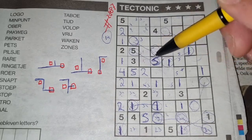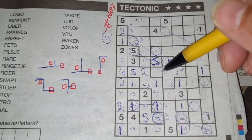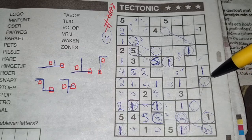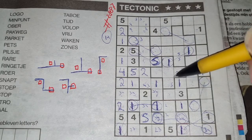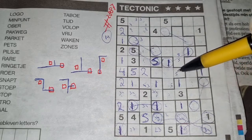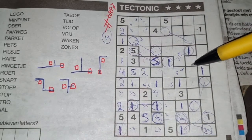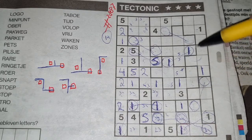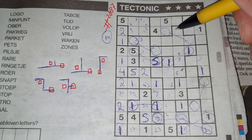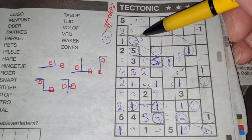Two, three, five. One, two, five, three. I'm thinking. Five, five. One. Can it be two, three, three? Well, this box is gonna be five. A hard one. It's a hard one.